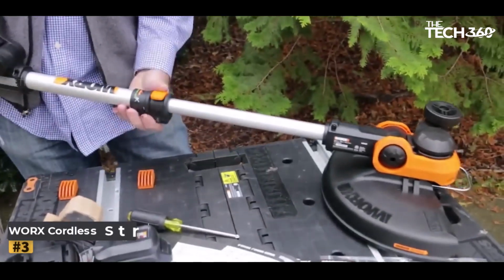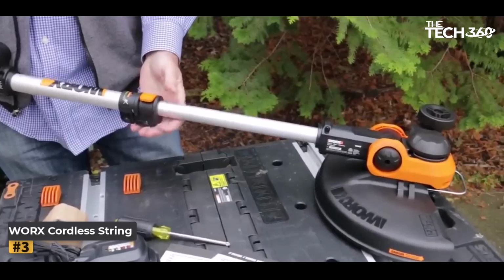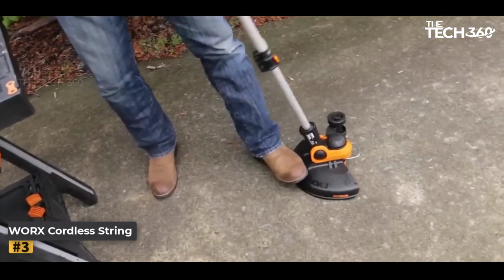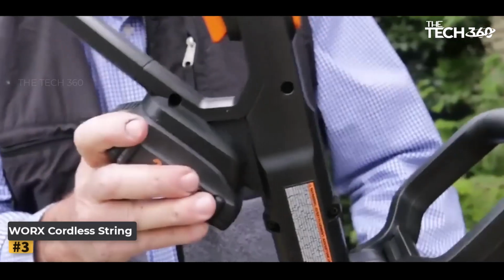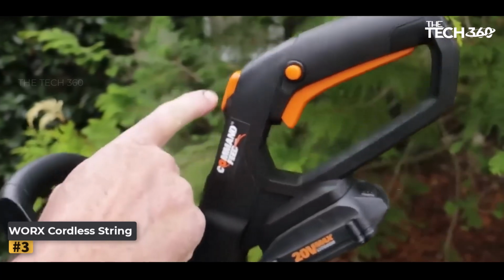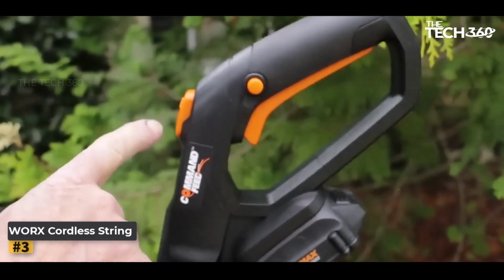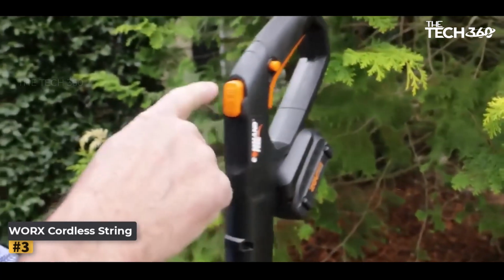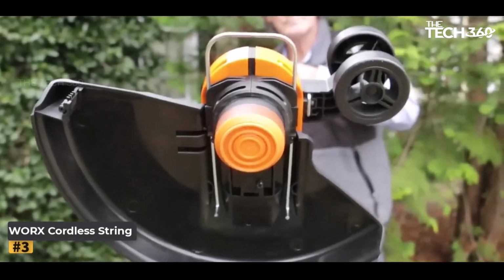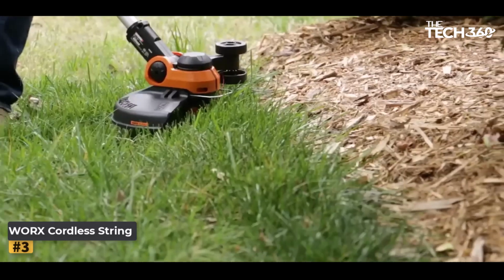Number 3, Works Cordless String Trimmer. The Works Cordless String Trimmer and Edger is a versatile and innovative tool that offers both trimming and edging capabilities. With its user-friendly features and compatibility with Works PowerShare batteries, this cordless trimmer provides convenience and efficiency for your yard maintenance needs. 2-in-1 trimmer and edger.